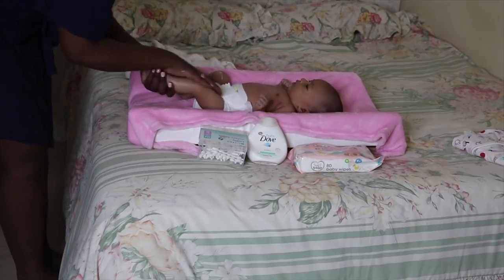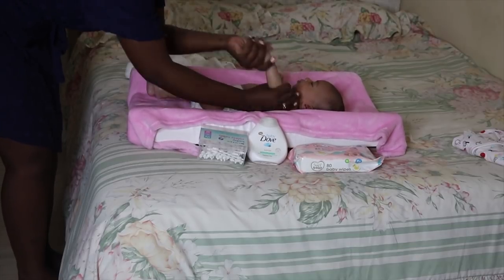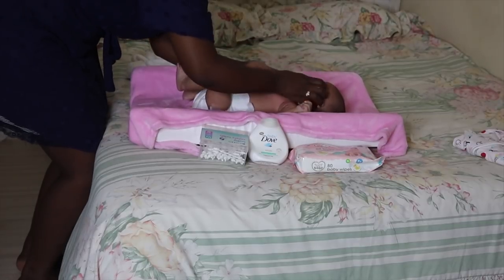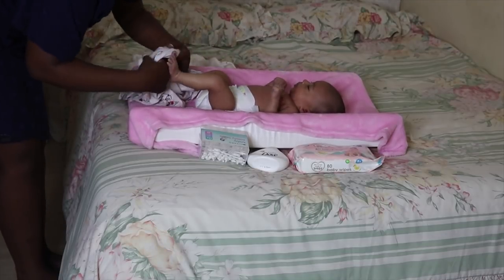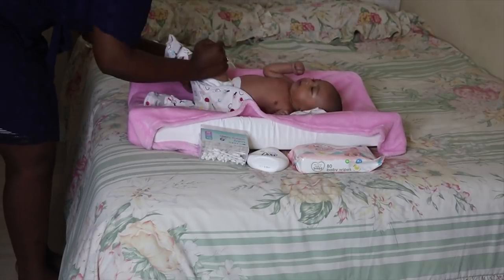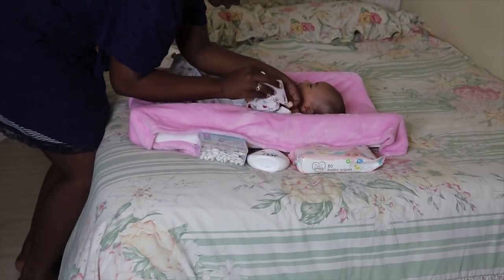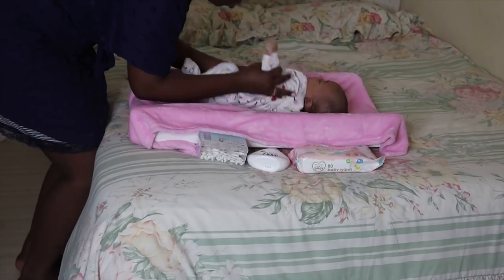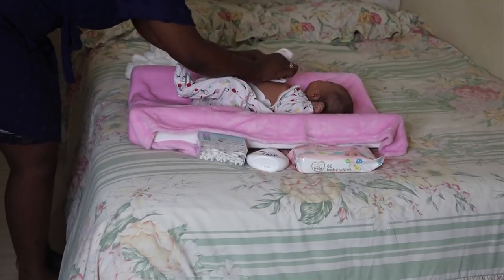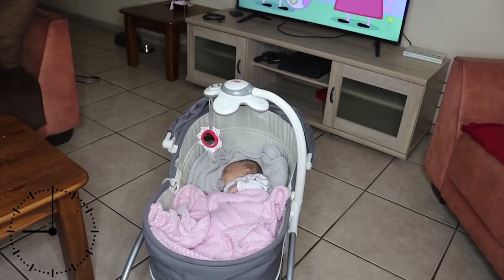And after that, I put some lotion on her, and I'm also using a sensitive lotion. And then I go ahead and dress her up so that she stays warm. And after that, I put her in her rocker, which is where she sleeps during the day.